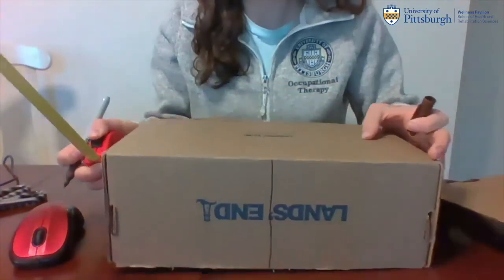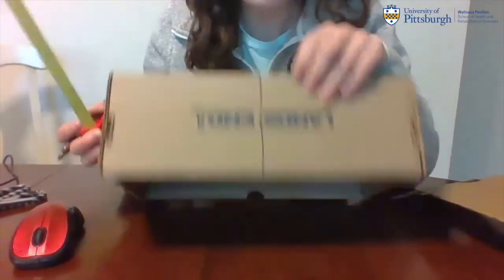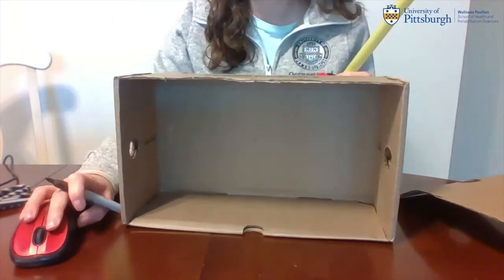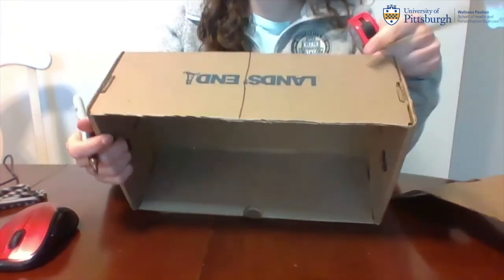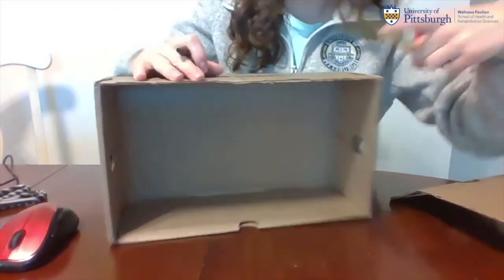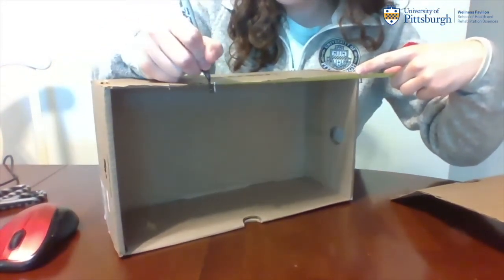What I'm going to do next is measure out in each direction. We'll say about 2 inches. So when I measure the 2 inches outside, you want to make sure it's on the cut edge of your box. So we'll go 2 inches.